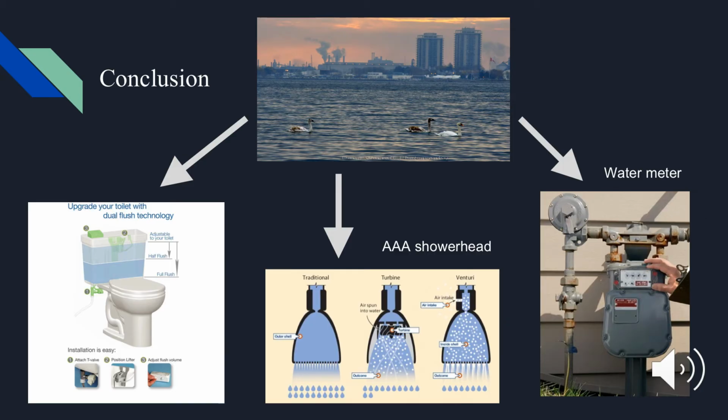Going back to the initial issue, we were addressing water quality and ecosystem degradation in the Hamilton Harbor due to wastewater discharge, and our solution was to promote effective water conservation strategies within local communities. So some examples we've outlined here were dual flush toilets, which are programmed to use less gallons of water per flush and save households more money on an annual basis. And also in terms of toilet use in general, we encourage people not to flush unnecessarily. With showerheads, we introduced the water-efficient AAA showerheads, which are programmed to use less water than your regular showerheads. Like toilets, these devices save households more money on an annual basis and reduce wastewater sent to the harbor.